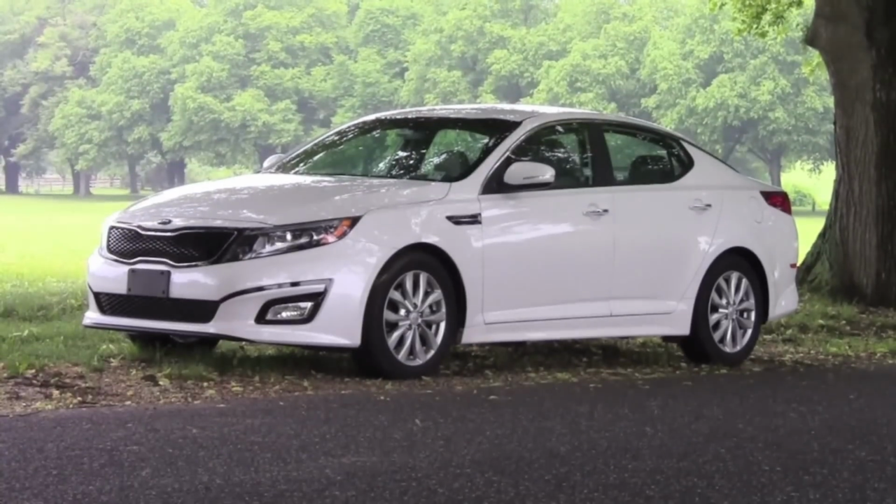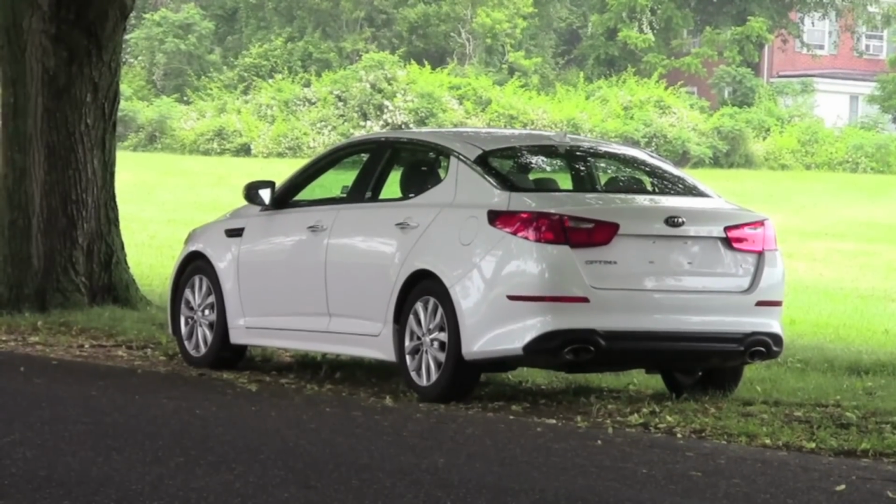So there you have it, another honest auto review from an average guy. If you're in the market for a midsize sedan that's a head turner, but not a pocket burner, you definitely have to put the new Kia Optima on your test drive list.